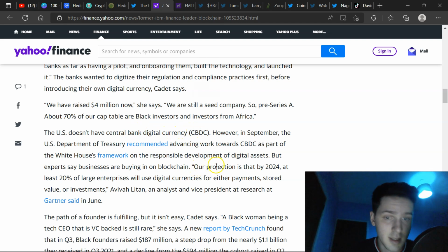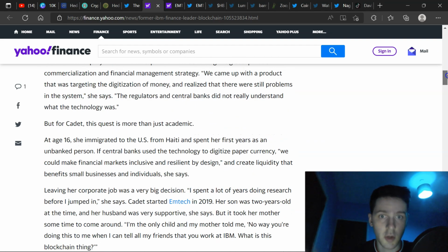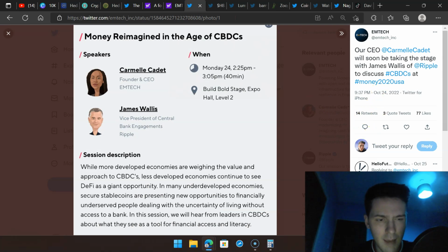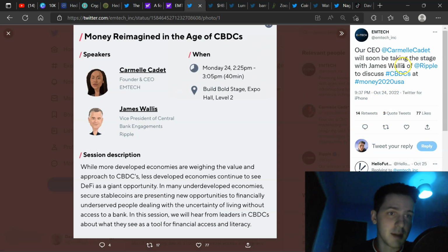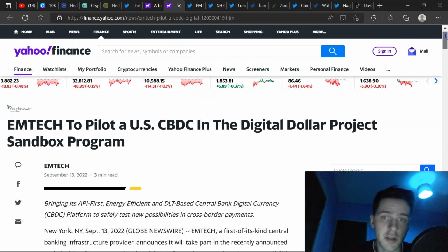So further down, our projection is that by 2024, at least 20% of large enterprises will use digital currencies for either payments, stored value, or investment. And to string it all together, MTech and CBDCs, we know that MTech's infrastructure only uses Hedera's consensus. And here we have MTech to pilot US CBDC in the Digital Dollar Project Sandbox program. We know that Ripple are involved, and also MTech just tweeted this about a week ago now. James Wallace of Ripple discussing with Cadet, who was just in the article. So is that a potential connection with Hedera and Ripple for the Digital Dollar Project?